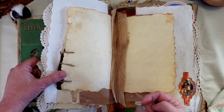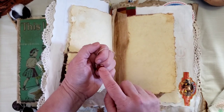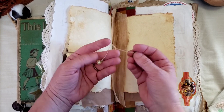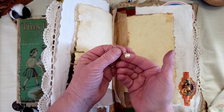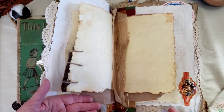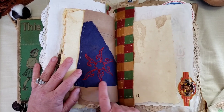This signature here is where the two charms are hanging out. This came from my friend Kathleen Sunby. A beautiful little red bead, and then this is a pearl-looking bead. I just attached those there. I thought they were very pretty up against that. And then this is the other side of that real thin old fabric.